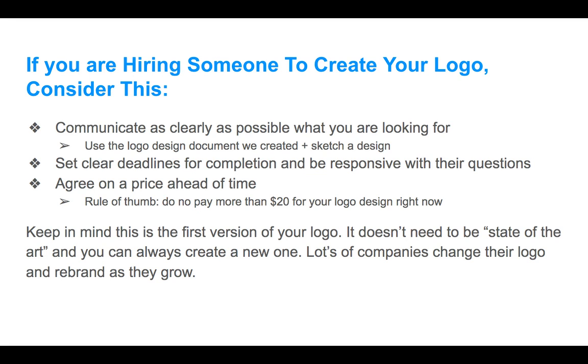All right, so keep in mind it's the first version of your logo. I want you to really think about the fact that you're just getting off the ground, you're an early entrepreneur, you're just getting started, you haven't even gotten your first customer yet. So don't dwell on making it the state of the art logo. You can always create a new one. Lots of companies change their logo and rebrand as they go. It's a very common thing. Most companies that we see out there today have done it.